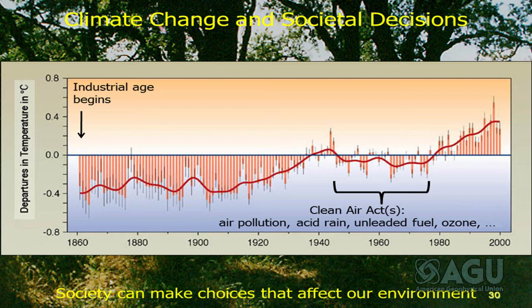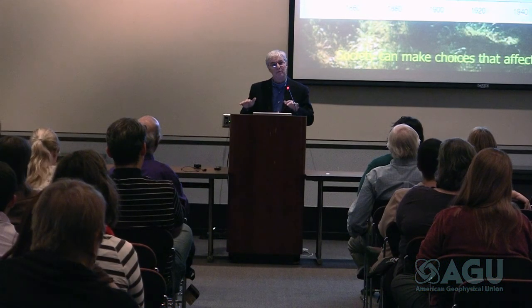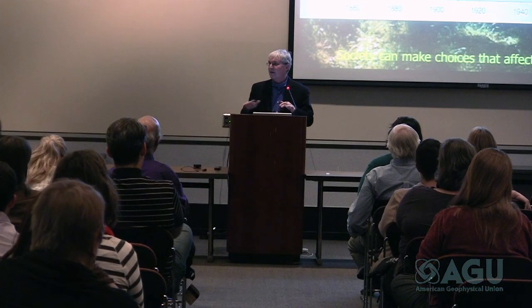But the Clean Air Acts, when they were put in place in the 60s, and as soon as they were implemented, we stopped polluting the air with all those aerosols. Well, those aerosols had been reflecting the sunlight. We cut them out, and the heating started again. So we cleaned up the environment, and we went back to the heating from greenhouse gases.